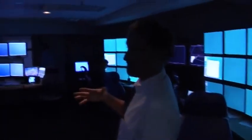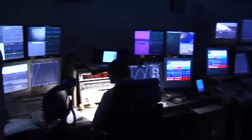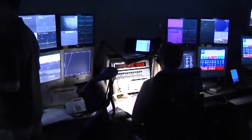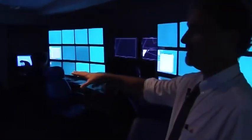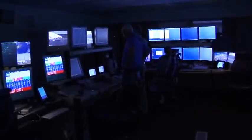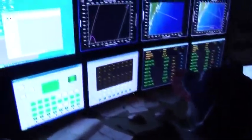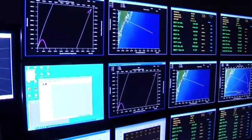So primary functions in here are, there's radar control, and what's going on here is this individual is responsible for all of the radars that we have tracking the rocket as it flies. Back here we have a system called RADAC. RADAC is the system that ingests all of the data and does the mathematical processing necessary to turn radar signals into positional data so that we know where the rocket is.